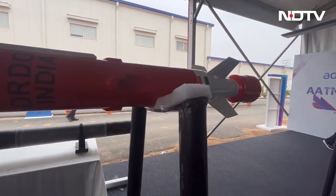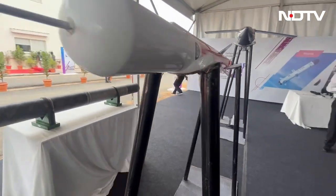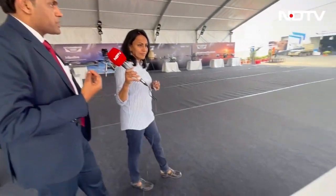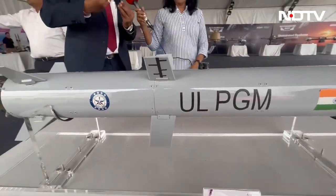So these are missiles which we are working on along with DRDO as a development cum production partner. When we speak about indigenization, Make in India, it is very important that we are developing the capability right from design, development and manufacturing. So these are the missiles. ULPGM is going to go into that drone for drone attack. Yeah. Exactly.